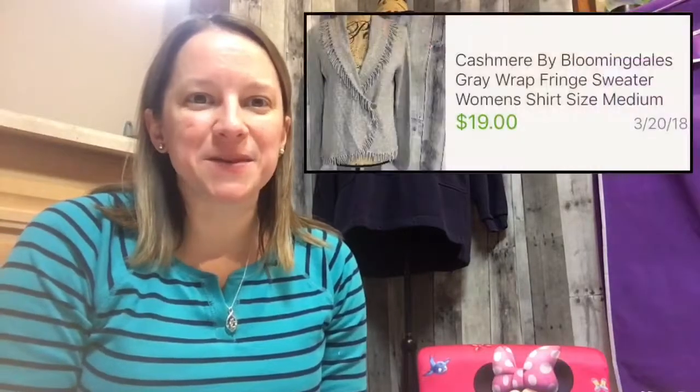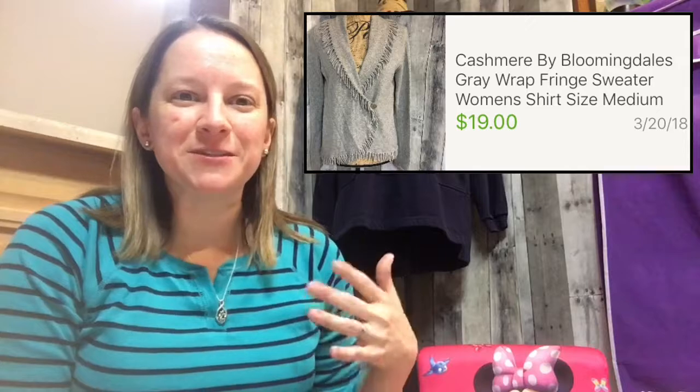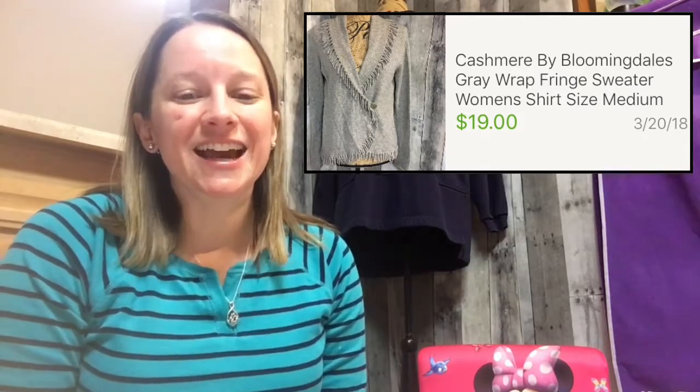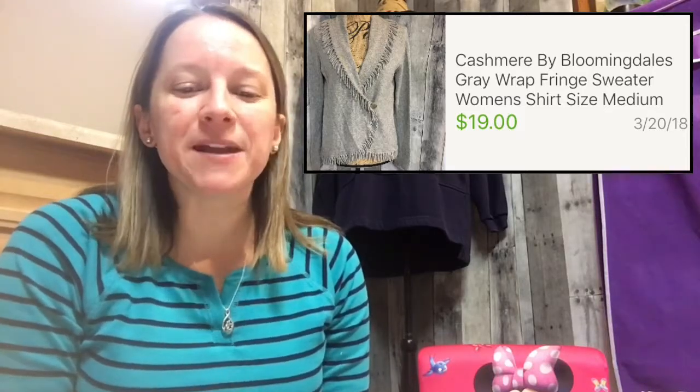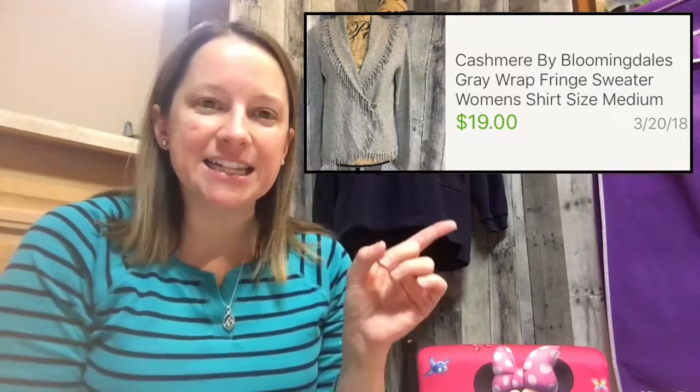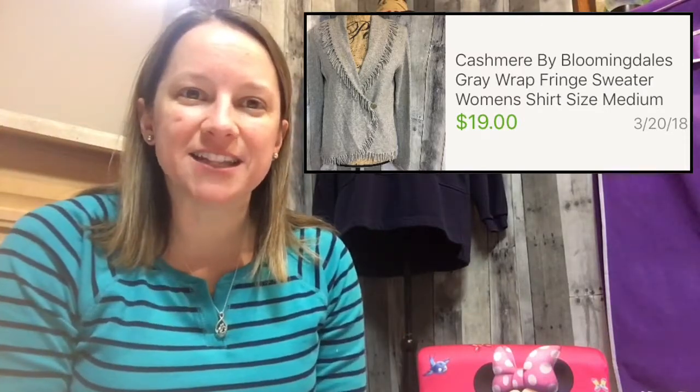Okay, the first item that I have here is a Bloomingdales cashmere gray sweater. It has these really cool tassels along the edges of it, but what concerns me is it did have a few little light stains that came across the neckline. I did indicate that in the listing, so hopefully the person read the listing. I haven't heard anything from them, so I'm assuming that they got it and they liked it. But I only paid $2.95 for it, and I sold it for $19, so that was pretty good since it did have the stains on it. Cashmere always sells, and I'm sure there's ways that you can get the stains out.